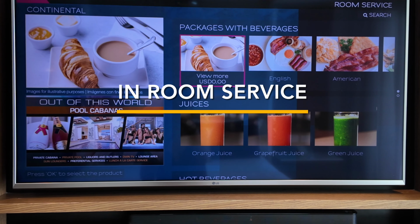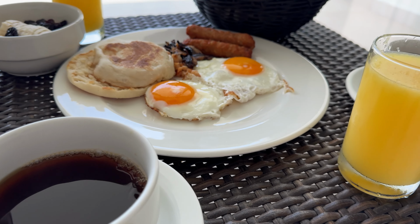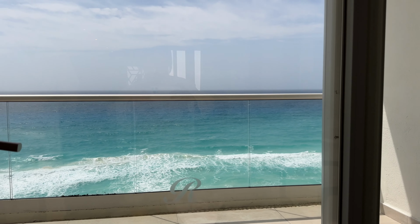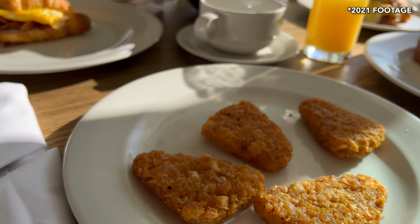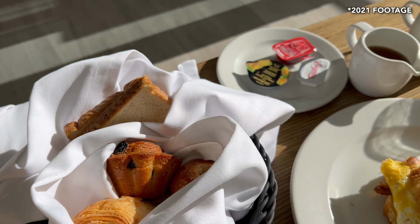Lastly, let's talk about in-room service. Their service is pretty good and the breakfast was pretty decent. They do have an English menu and American menu. And in 2021, we do have some footage. I'm not sure if they offer a different level of food for the presidential suite or not. I don't think so, honestly.